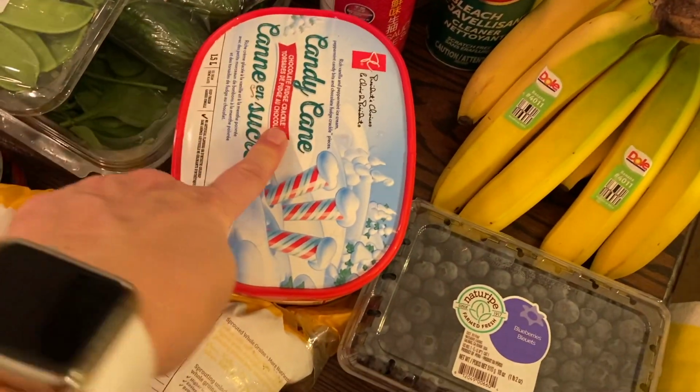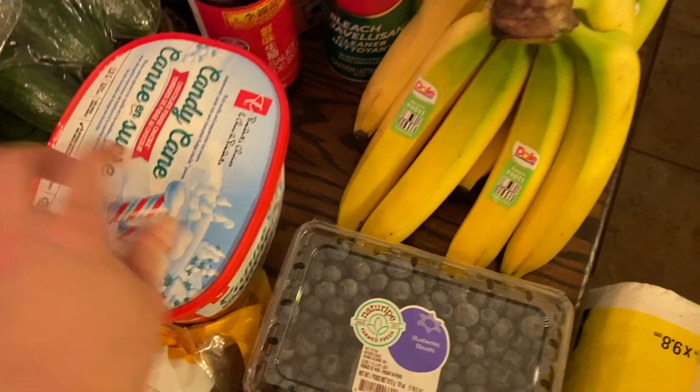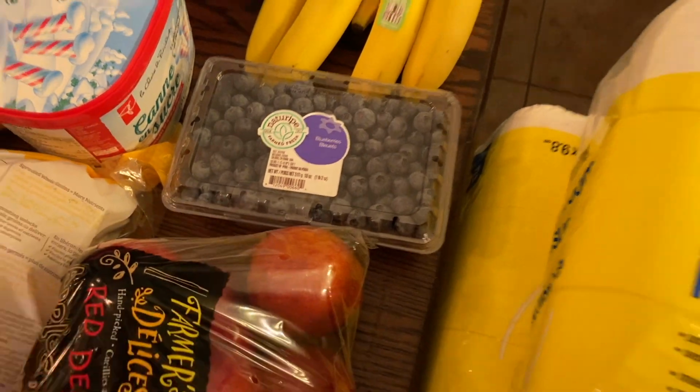I picked up a treat, candy cane ice cream. This stuff is so good. Bananas and blueberries and toilet paper.